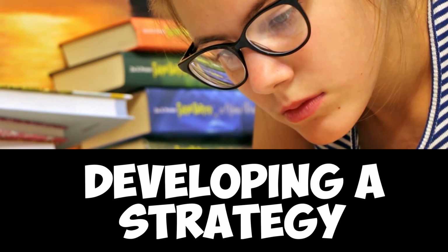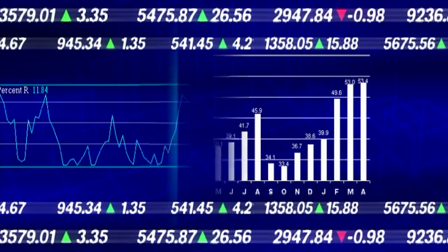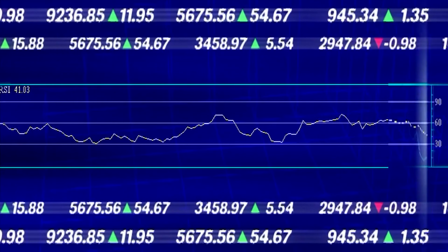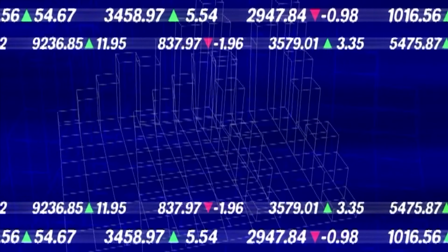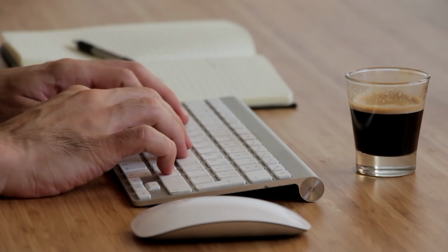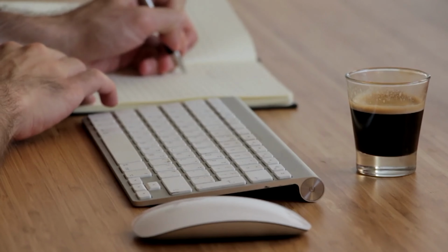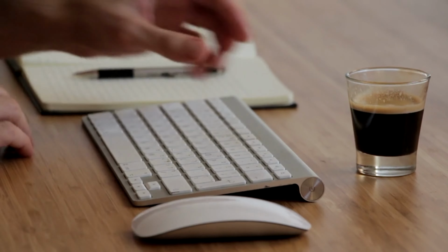Developing a strategy. Find a strategy that works for you over time based on what you experience in your own trading. And once you have one, remember that the market is never predictable, so there's always going to be volatility in the market. That doesn't mean you should change your entire strategy, and it definitely doesn't mean you should be making rash decisions to your portfolio just because one thing didn't work out.